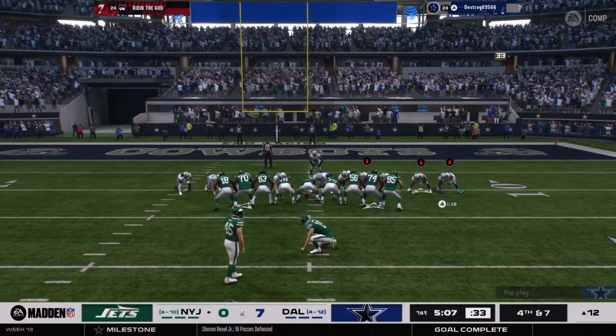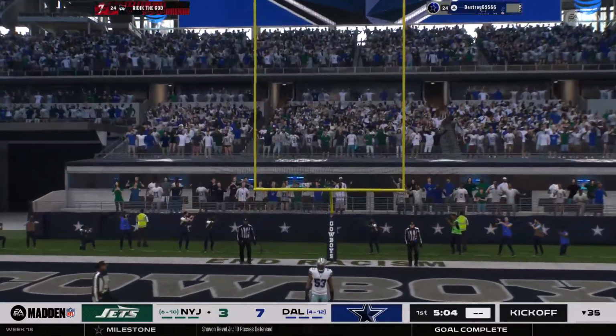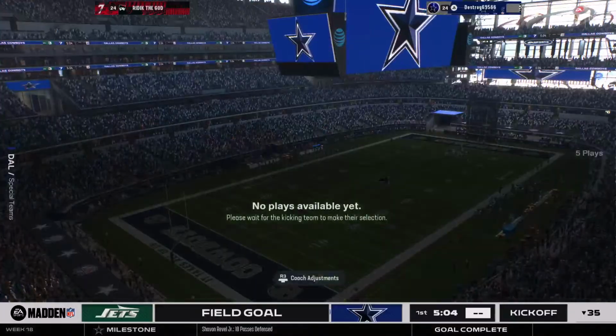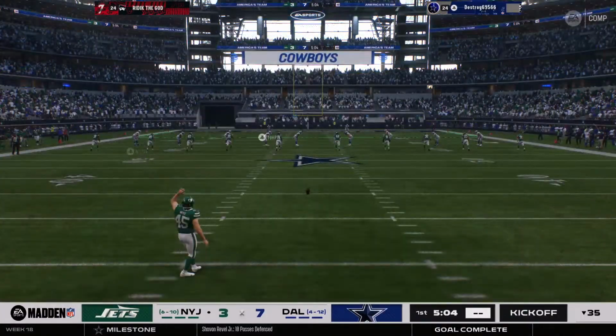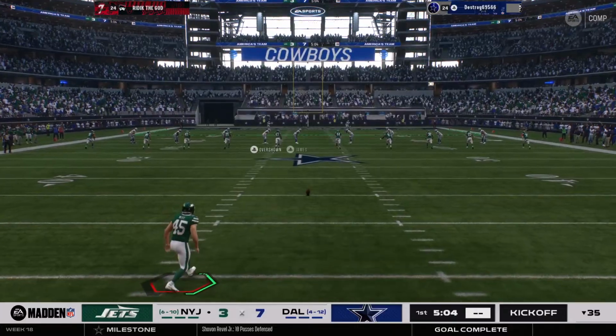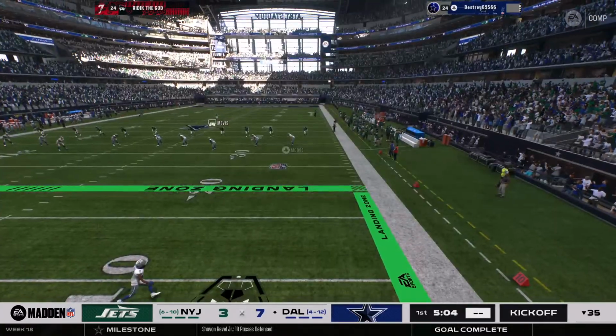So here's Harrison Mevis, ready for the field goal try. This only a chip shot from the right hash. Anytime you go on the road, if you could put points on the board on your opening drive, job well done. Mevis ready to send this one away. Mevis to kick off.